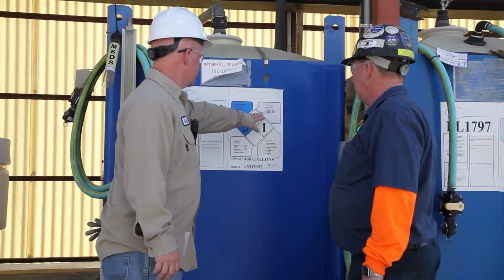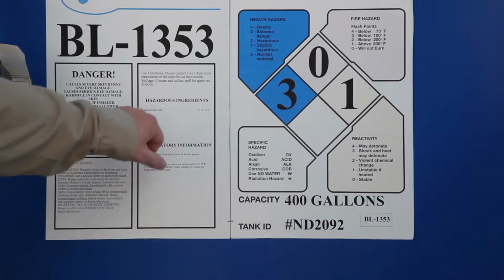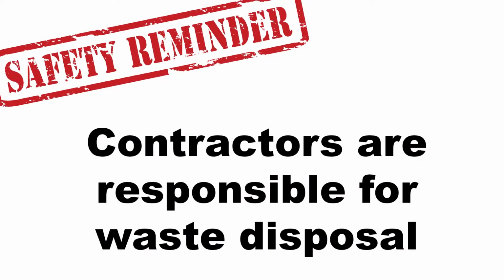Any chemicals brought onto the plant, whether they are to be used here or just happen to be on your vehicle, require an SDS sheet. No exceptions. Contractors are responsible for properly disposing of all hazardous waste or chemicals brought onto the site, or hazards that may have been created during the course of the contracted work.